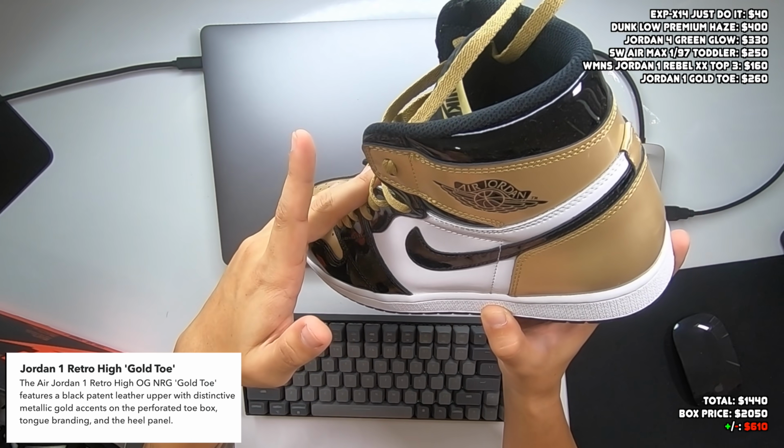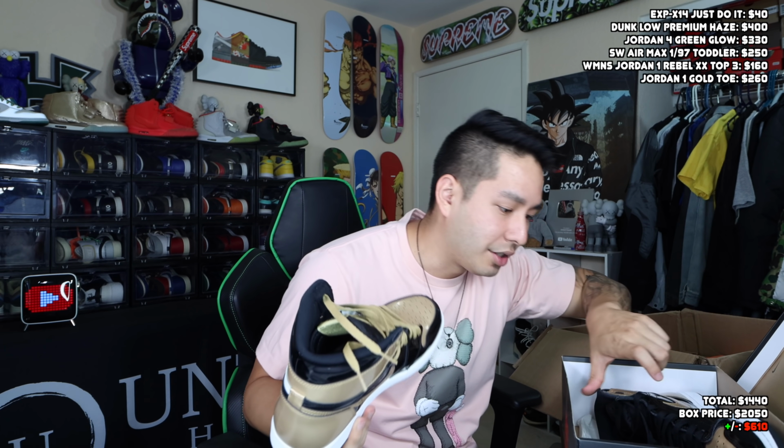That's kind of dope on here too. Does come with the extra laces in here as well. 3 shoes left in here, guys. This one is a Nike Dunk low box. Excited about this. You guys know Nike Dunks are coming back, so this one should fetch a lot. Also in a size 8.5.